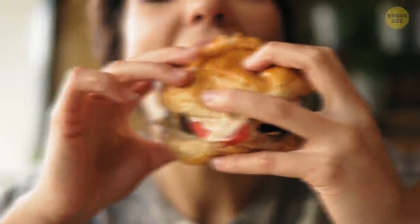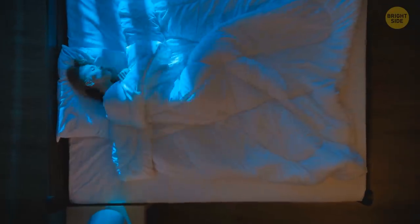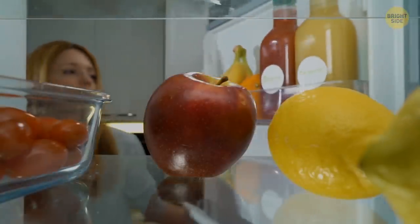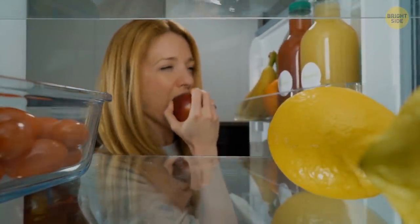If you're going for a burger, french fries, or a pepperoni pizza at 11 p.m., don't be surprised if you'll struggle with sleeping for a very long time. Finish your dinner a couple of hours before you go to sleep. If you're hungry before going to bed, eat something light. Avoid heavy foods that will keep your body awake.